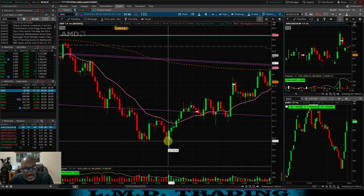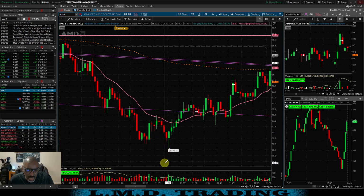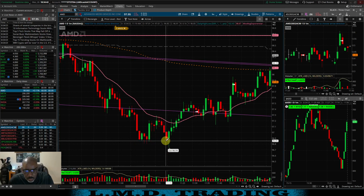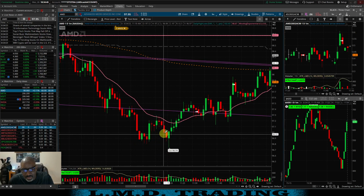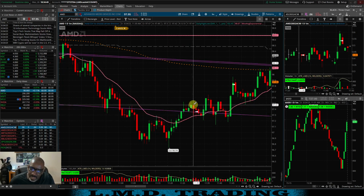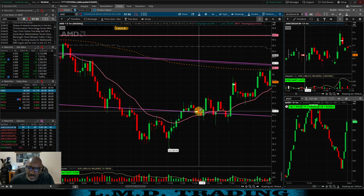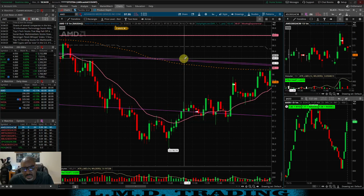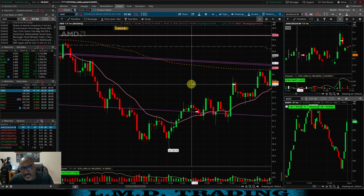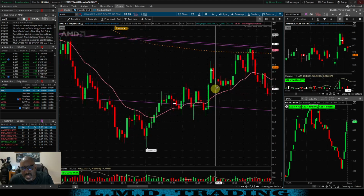What we do get right here is a nice double bottom. We don't get a lower high, a lower low. We get an even low. Then we get the higher high from this point right here, establishing a higher low. But I get in right here as it is breaking into this hourly down channel, and I'm playing this back up to the high side.